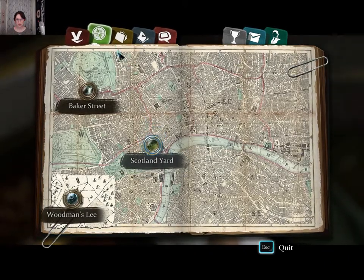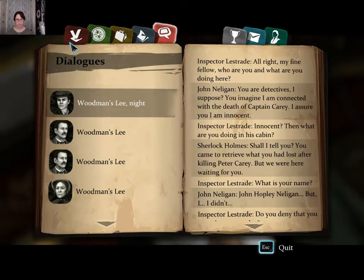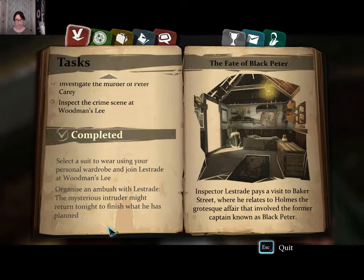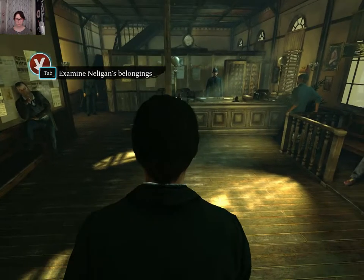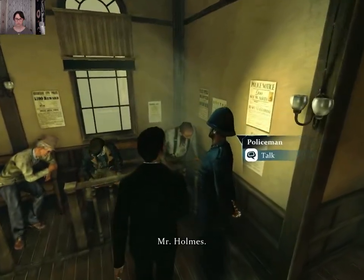Okay, so we have a chance to go to Scotland Yard. Okay. Mr. Holmes?